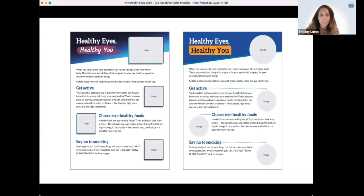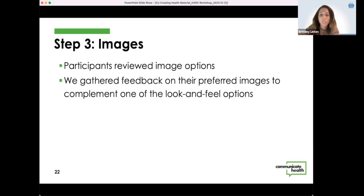After we did the design and layout stage, we moved on to images. In this stage, we had participants take just one look and feel option, and we showed them a series of images. Participants picked the images they preferred for each section of the material, and then we dragged the preferred images into the empty spaces. At this point, we were gathering feedback on the images participants found personally relevant, anything that caught their attention, or things that rubbed them the wrong way.